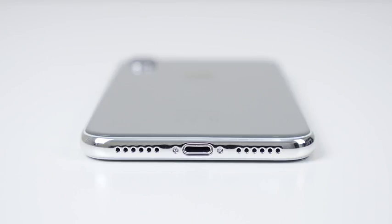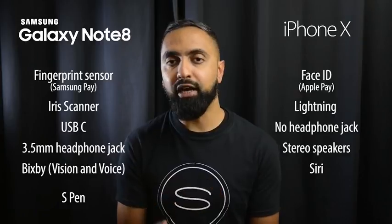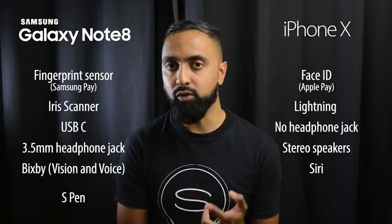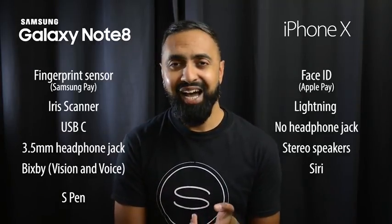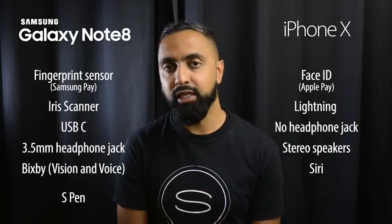So you've got better sound on here compared to the Note 8, which has a single bottom-facing speaker. You don't have a 3.5mm headphone jack on the iPhone 10. However, this is something that you do have on the Note 8. Now, although you will get the dongle on the iPhone 10, which is going to go from Lightning to the 3.5mm, it can be inconvenient for a lot of people and just something to consider.